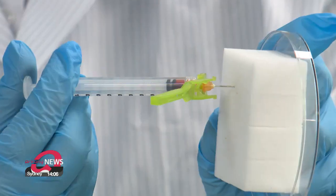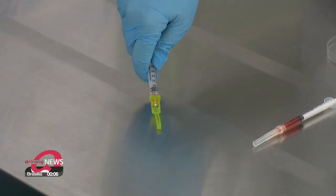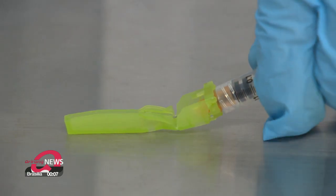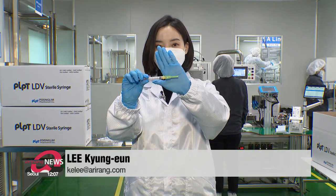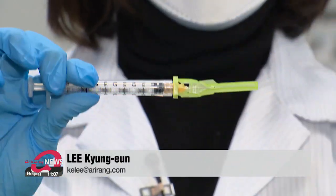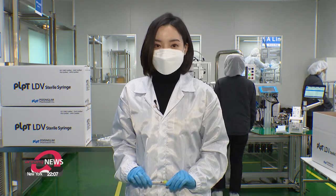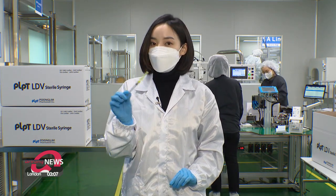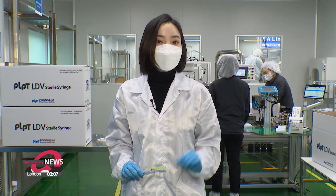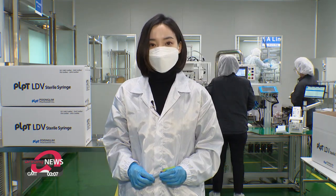But what makes this one different is the safety guard, which protects medical staff from injury or infection from contaminated needles. And once it is recapped, it can be reopened. This is very important in dealing with infectious diseases like COVID-19 because it prevents the needle from being reused or being exposed to other objects that could potentially spread the virus.